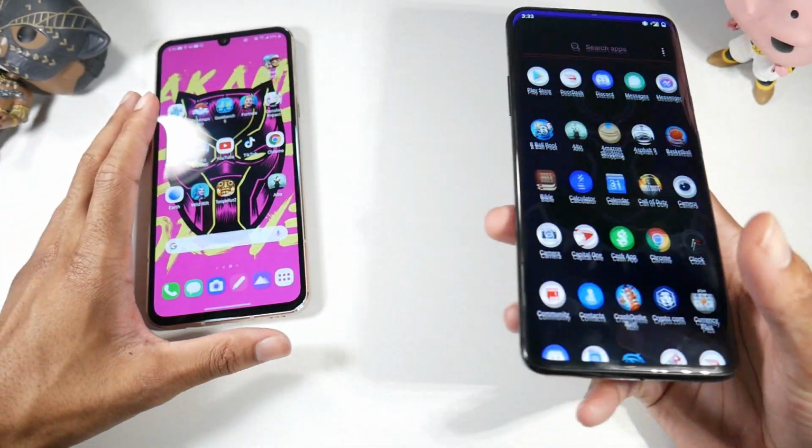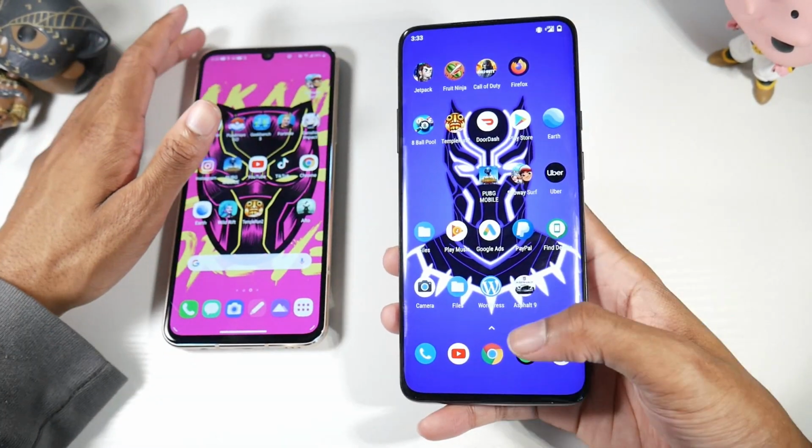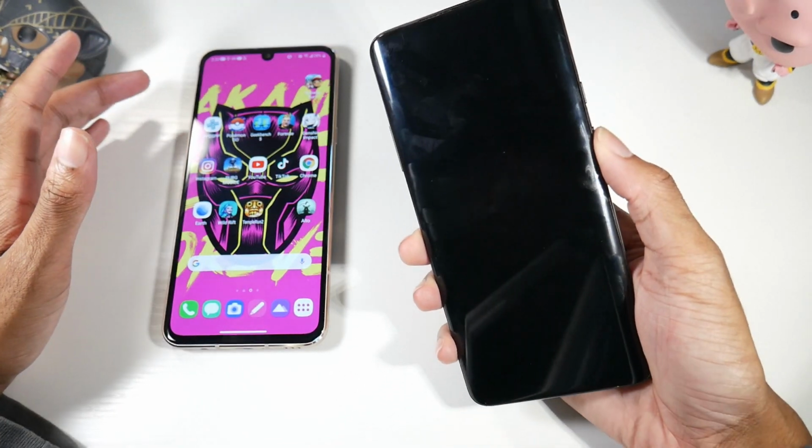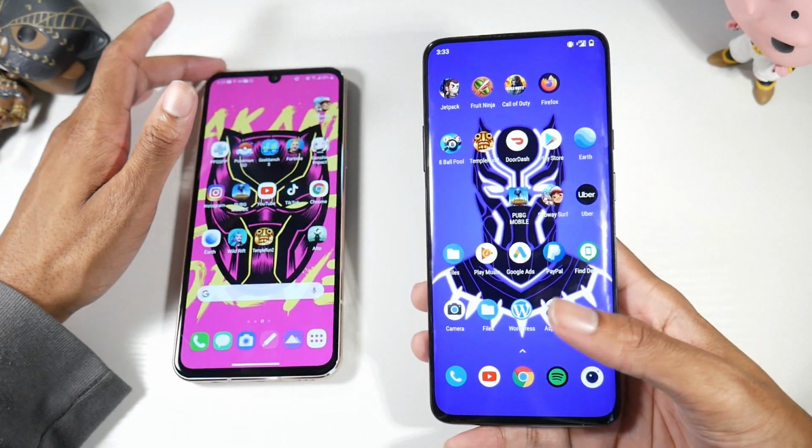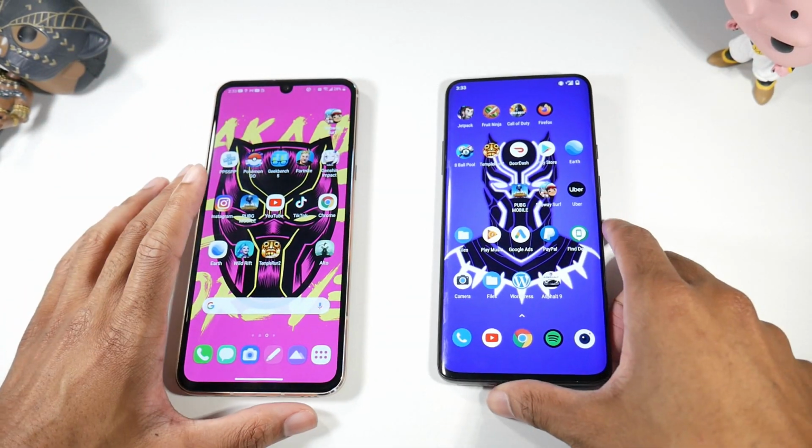Now, the 7 Pro also has the option to do face unlock, which the V60 does not. So I can unlock with that pop-up camera on the 7 Pro. There's no face unlock option for the V60.